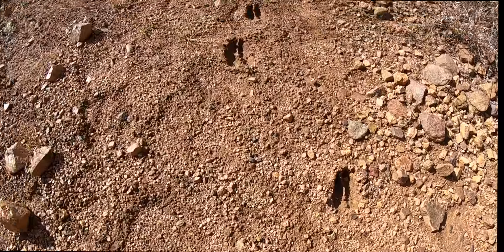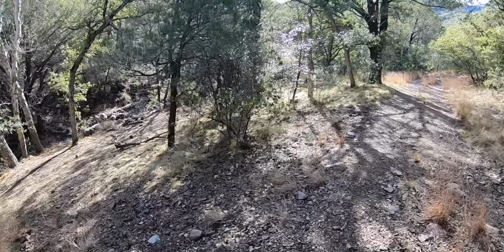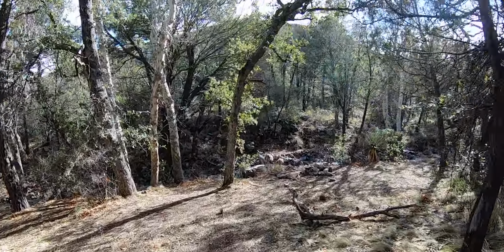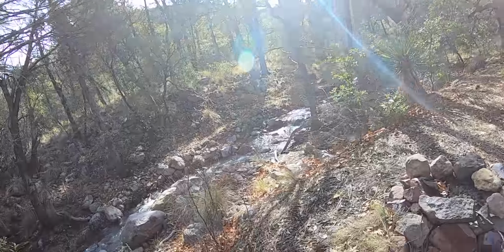Looks like some deer prints. I think I'm about a mile, maybe a little bit more down the trail, and you can hear the water probably. This is so awesome. This has been such a great winter for us. This is probably snow melt coming off Mount Wrightson, I'm guessing.